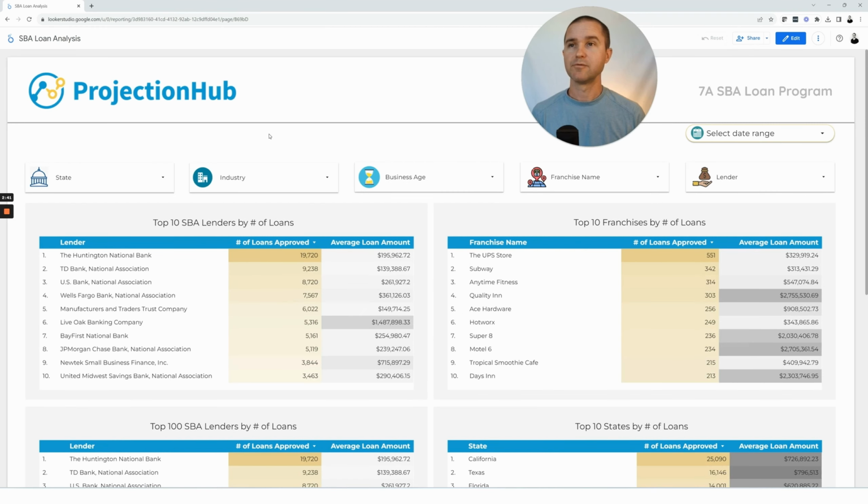Okay, so we can see the report here with no filters to start with. What we're going to notice here is that this is over the last 5.5 years of SBA loan data. Huntington National Bank here is by far the top SBA lender in the country, with over double the amount of SBA loans approved compared to the next closest lender. And so you might think they'd be the place to go to get your SBA loan. But depending on your industry, what I'm going to show you is that's not always the case.